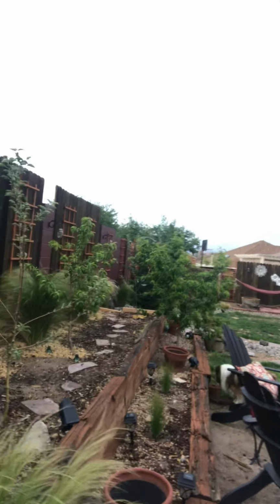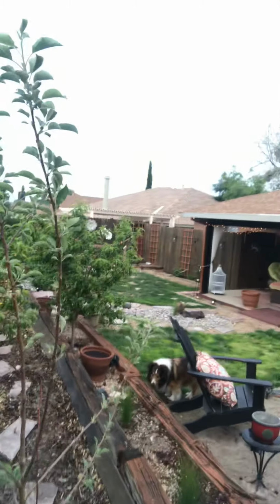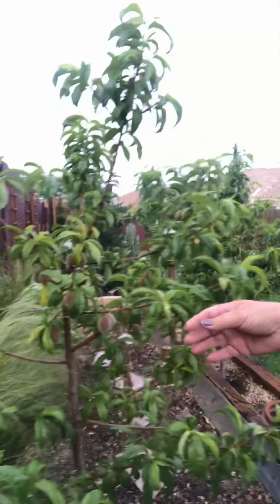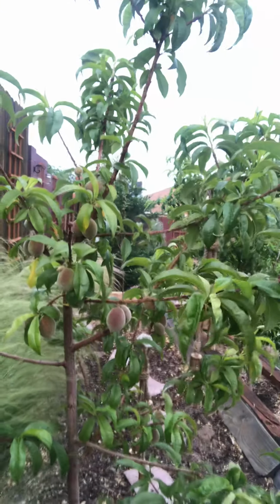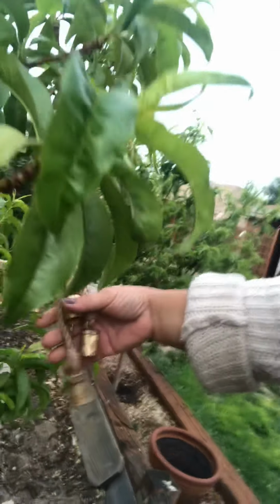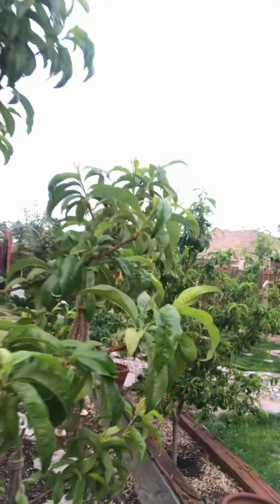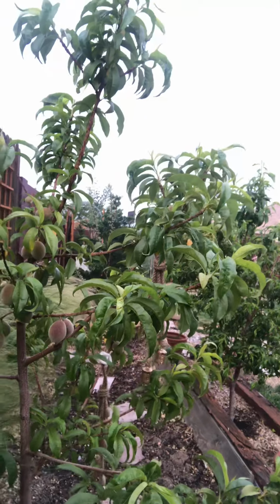So let's take a little walk through the little pathway here. Here's our Honeycrisp tree. We're going to come on around here. There we go. And here we come to the little peach tree. And this is the one I was telling you about that had a bunch of peaches on it. So I'm really excited about that. I went ahead and added some of these little shiny bells. They're not super shiny, but they're a little bit. I'll add a few more things there in hopes that I can keep the birds from eating those peaches.